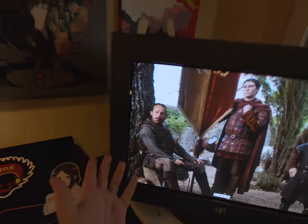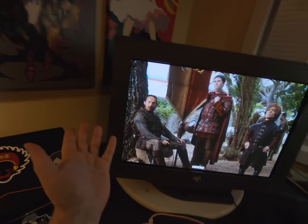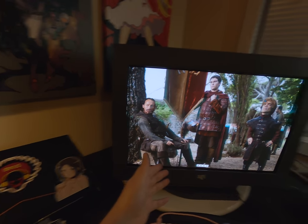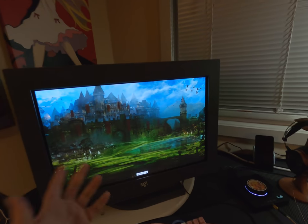If I watched all of Game of Thrones in high resolution, I would do it on this and then I'd stop after season 6. I wouldn't watch 7 and 8. Fuck those. Fuck that whole thing, speaking of things.